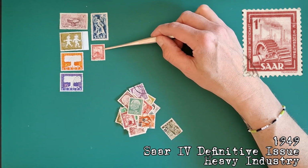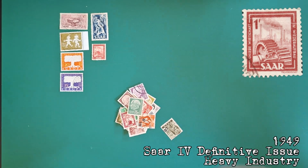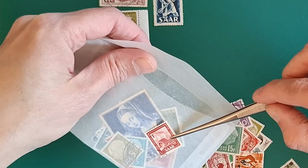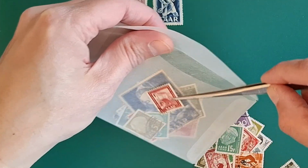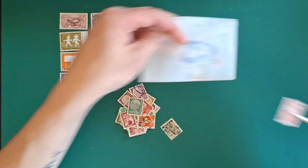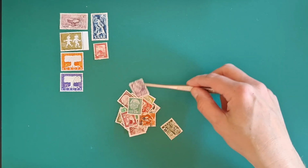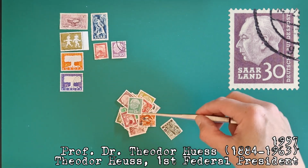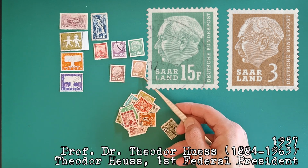These are really small compared to the other. If you compare it to the bigger stamp here, you see how it fits a few times in there. Anyway, yeah, we have some more. I think there's some varieties in these too. President's stamps or something.